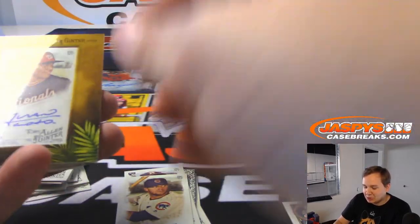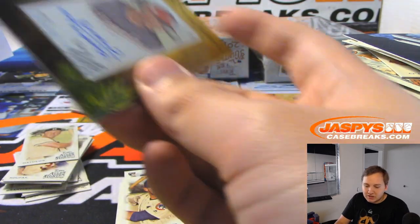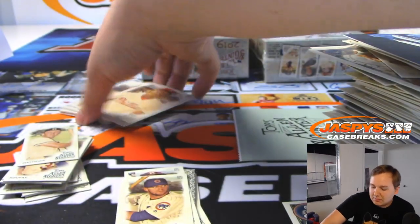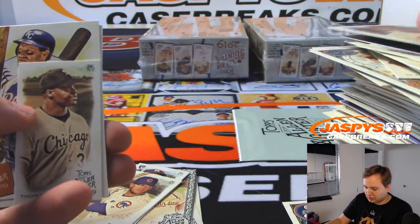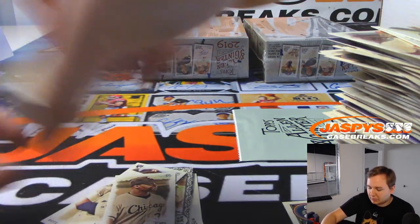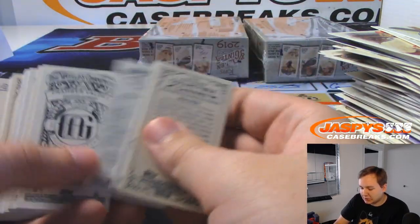Right. Ooh, look at this. Juan Soto auto for the Nationals. Nice. Framed autograph, Juan Soto, Jack with the Nationals. Nice hit, Jack. Mr. Soto, I think that's his first Ginter auto. I don't think he had one last year. Called up after. All right, so let's go through the minis, see if there's any numbered on the backs of all these. And then we'll do the box topper. Then we have two boxes to go.